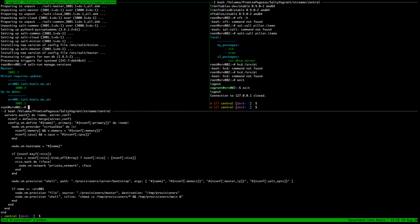So we've now got an up-to-date minion on 3001 for the master and on server 1. We've still got an old one that says minion requires an update for server 2. Okay, so now what we're going to do is update all of our other minions. Now we can do that using salt.